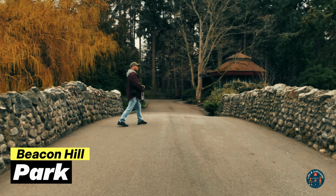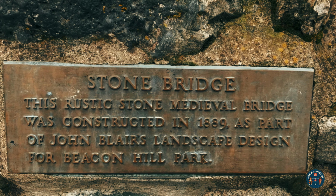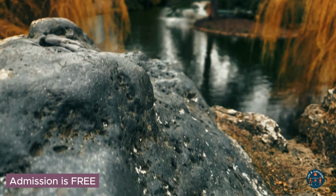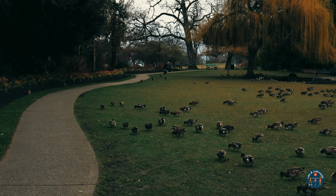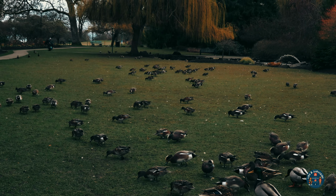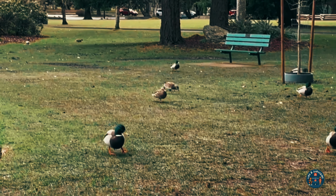This is Beacon Hill Park. Well, we did it. We found a bunch of ducks in Beacon Hill Park. That's a lot of ducks.